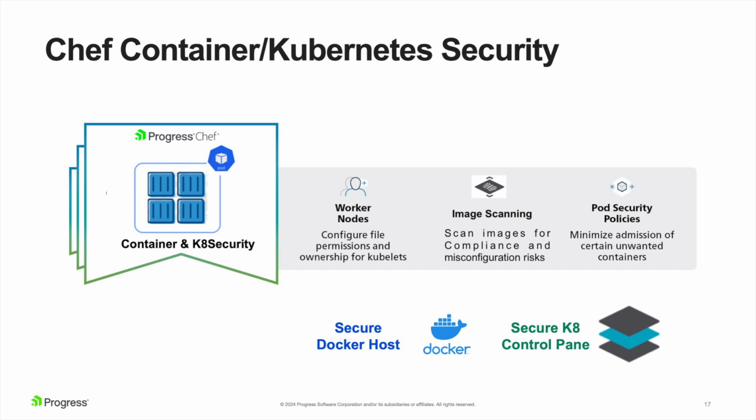Now moving on to Chef Container and Kubernetes security, we offer different benchmarks pertaining to Docker, GKE, EKS, AKS, and OpenShift container platforms. Our container security offering covers everything from securing hosts to Docker images to K8s planes. In a nutshell, KSPM helps to identify and fix security and compliance issues affecting Kubernetes. KSPM allows you to identify misconfigurations in your Kubernetes deployment, and it also helps to automate these security checks across different K8s clusters.